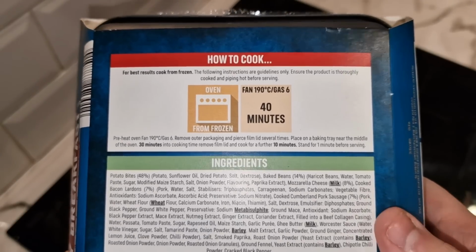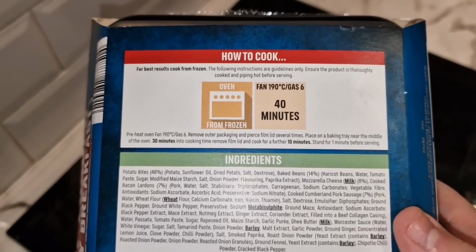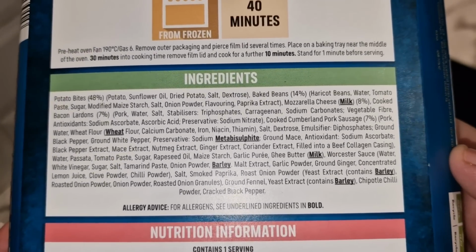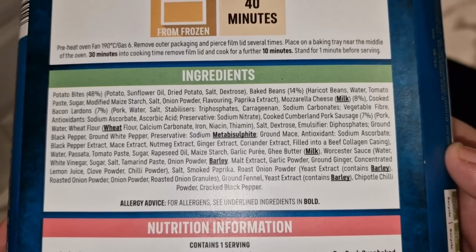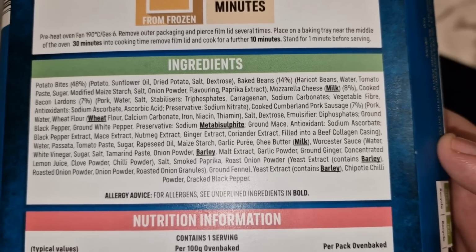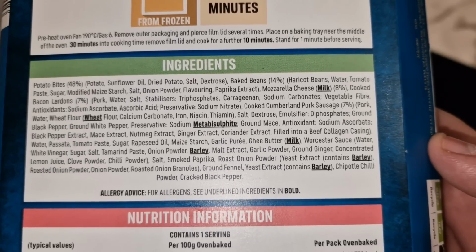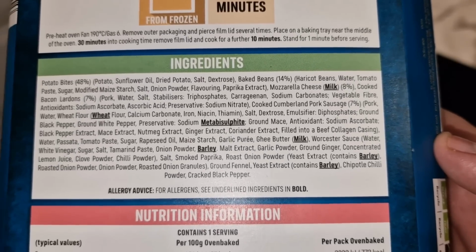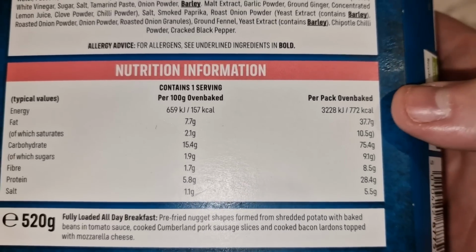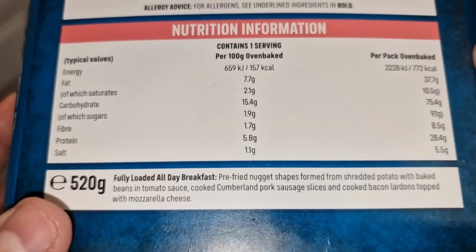So we are going to oven cook this for 40 minutes. I did not realise that. I'm blooming starving. Okay, the ingredients. We've got 48% potato bites, 14% baked beans, 7% bacon lardons, 8% mozzarella cheese, 7% cooked Cumberland pork sausages. And the allergens, you've got milk, wheat, metabisulfite, barley. So that is the full nutritional information. 772 calories per pack, oven baked, 520 grams.